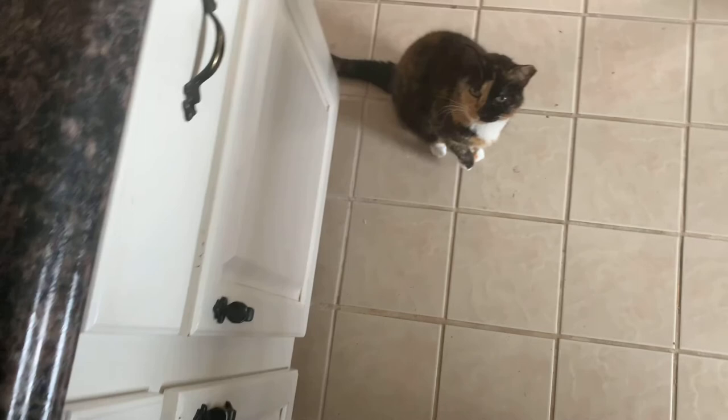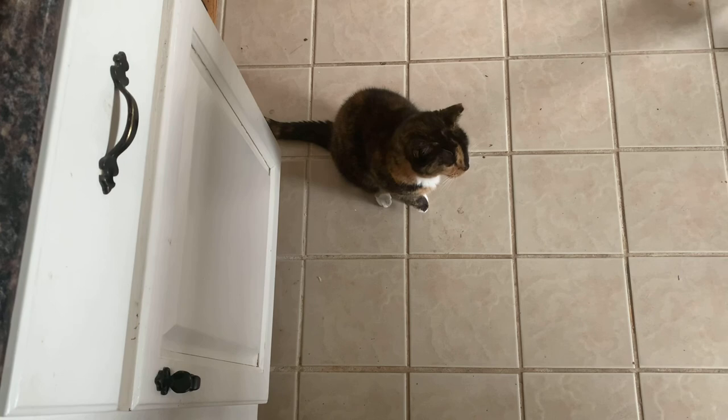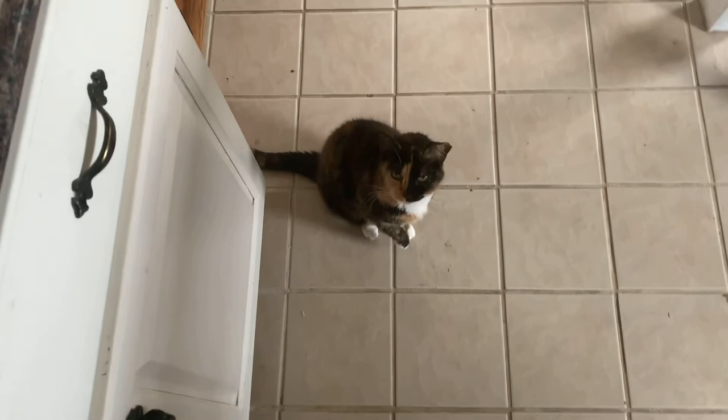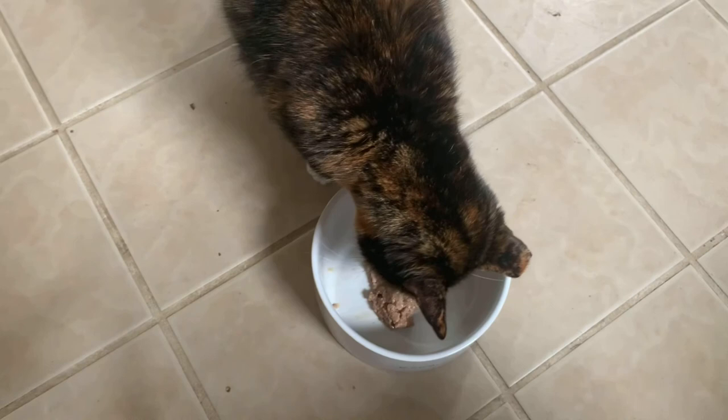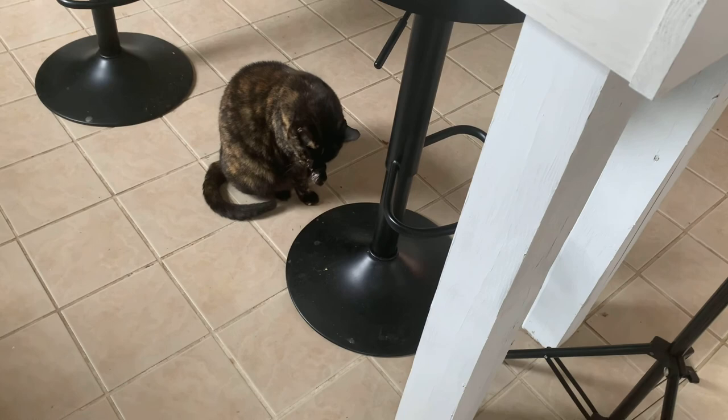Oh! Good morning! Did you just decide to wake up? Yeah? Are you hungry too? Yes? Alright, okay. I've got to get your food because it's hidden. It's hidden away from this one who's already done, basically. The only place that she can't jump. All right, here you go. Let's see if she actually eats it. Good girl. You're content. You're all done, right? It's a miracle. She's still eating.